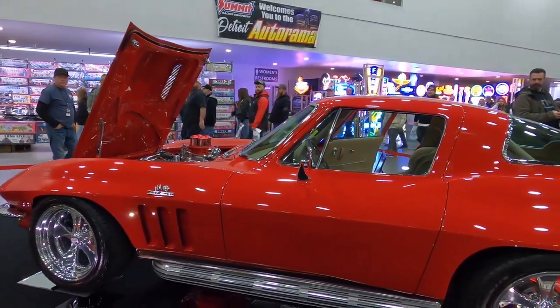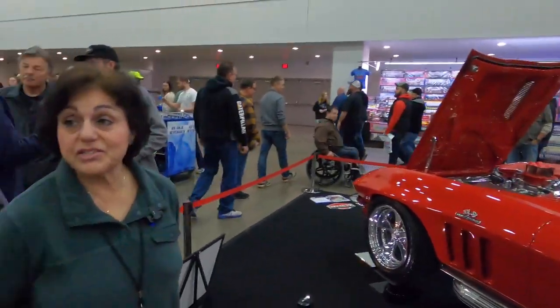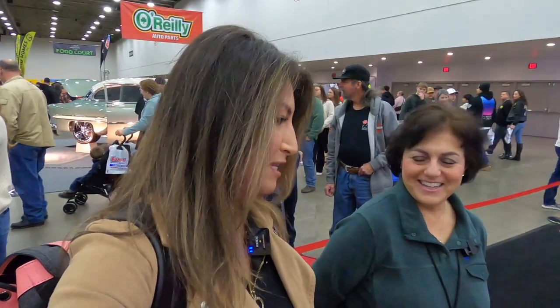This is absolutely stunning. Stingray 95. 1966. Why did I think it was a 95? I don't have any idea. I have no idea either. But what I do know is absolutely brilliant.